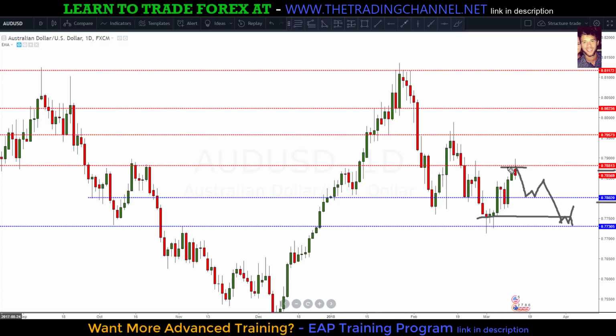If the market does not respect our analysis that 0.7881 should be resistance and instead pushes above it, we can look for some long opportunities all the way up to 0.795, and above that level at 0.80. Around that even handle number, all the way up to 0.8023 will be the next zone of resistance we're looking for here on the Aussie dollar to push the market down.